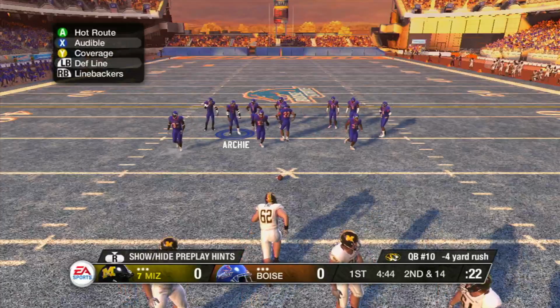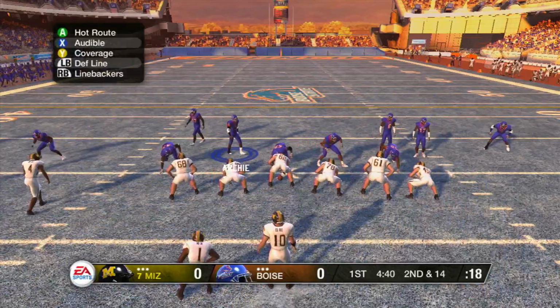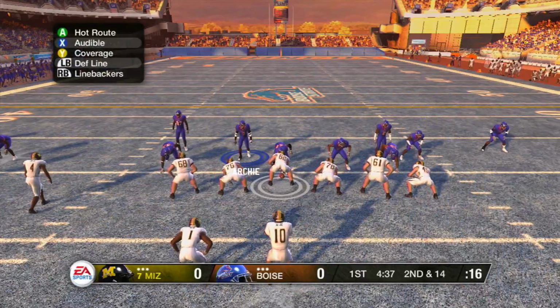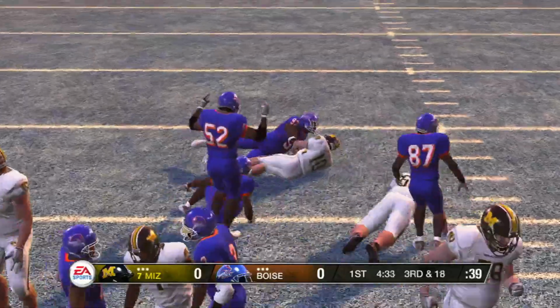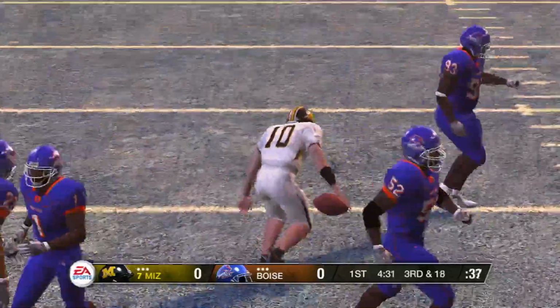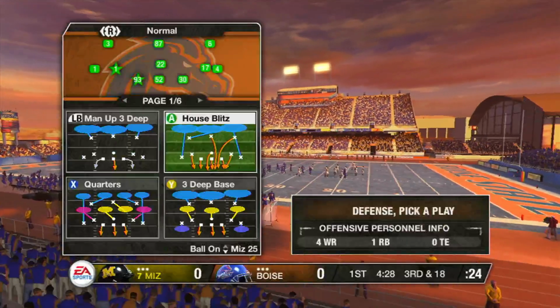It's second down now, 14 to go. Ball on their own 29. The quarterback's in the gun with three receivers in the set. They go with a run. They'll wrestle him down in the backfield. That was one ugly play. Not if you're on defense. They thought that play was absolutely gorgeous.